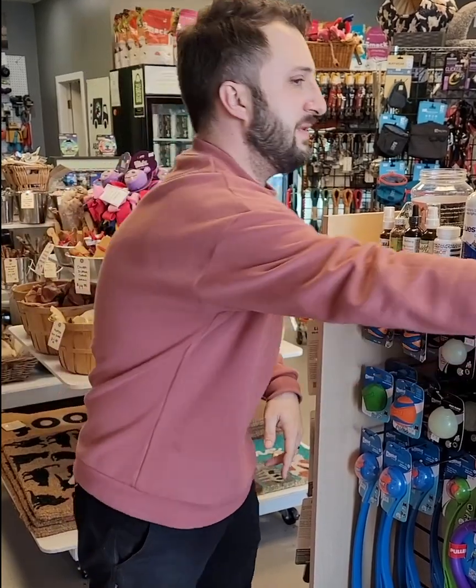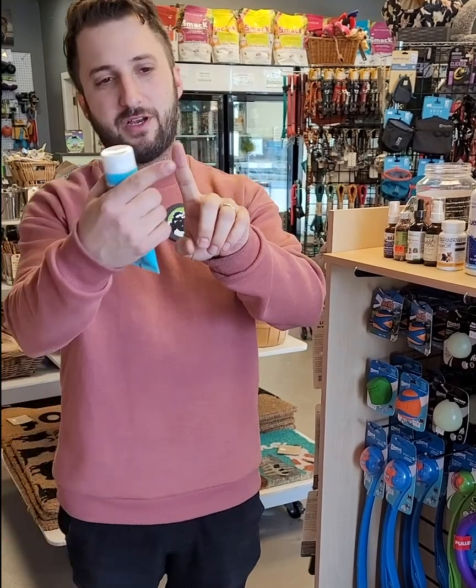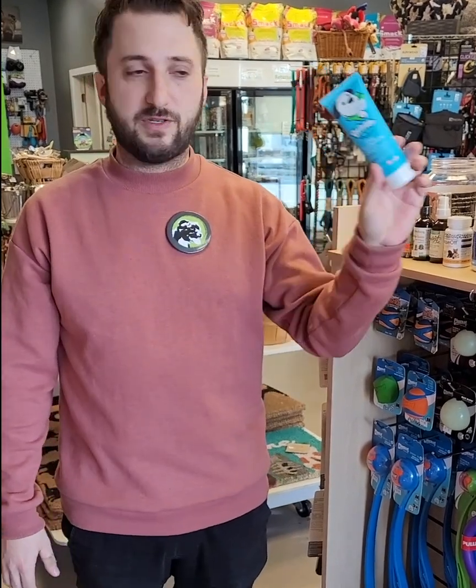So at the very beginning, take a little bit of toothpaste, smear it on your finger, and hold it out towards the dog. The dog will come in and lick it off. Let them walk away, think about it again, and give them a second shot. When we're doing this correctly and building a positive association with toothpaste, when we hold the toothpaste up, the dog should be moving towards it because they're excited.